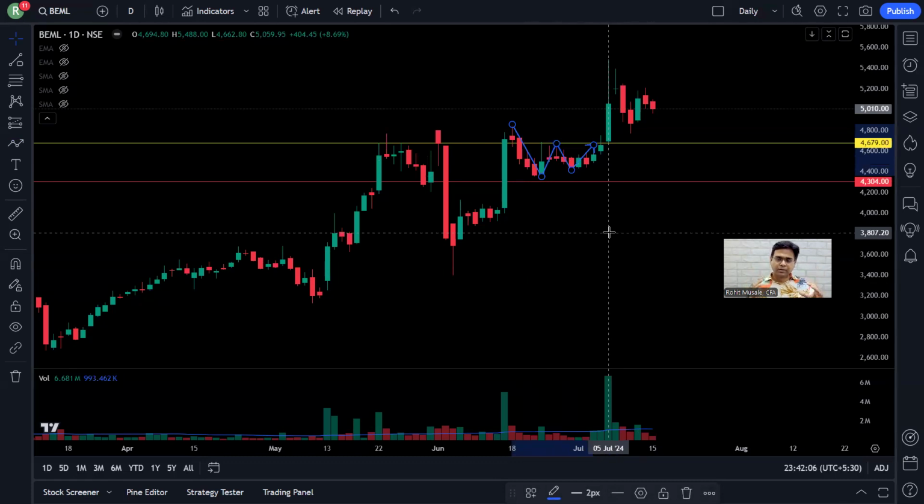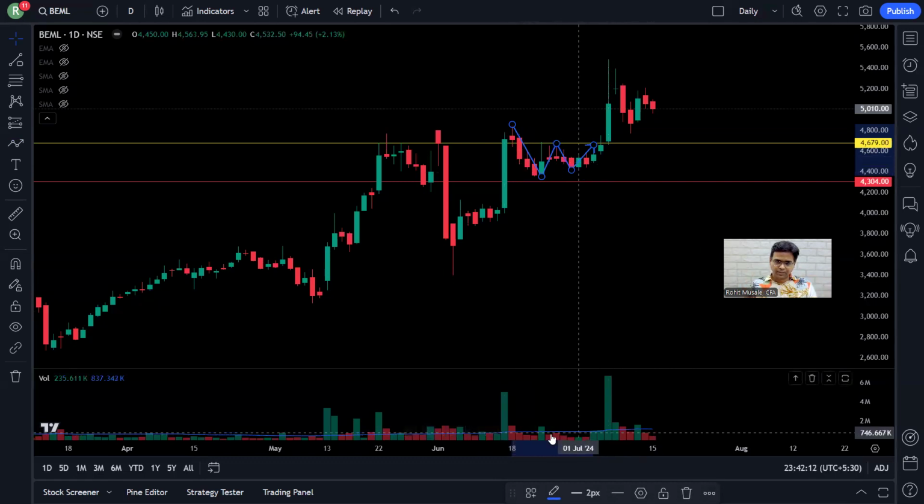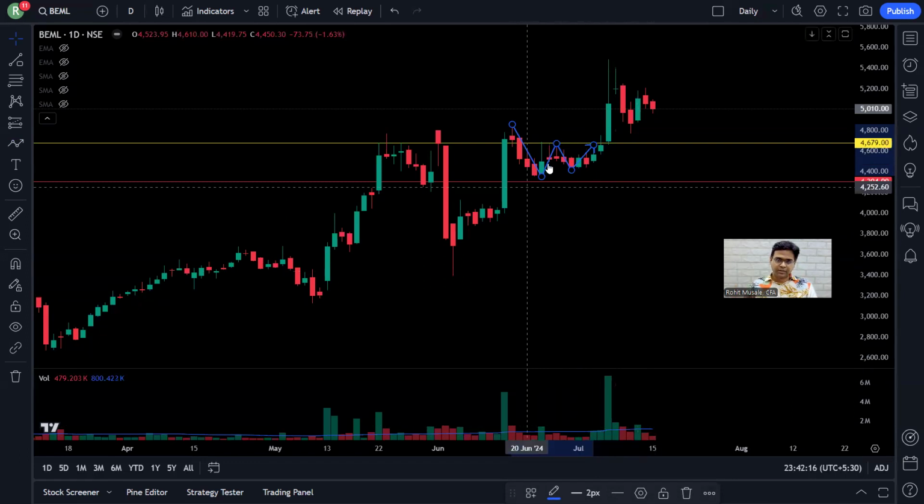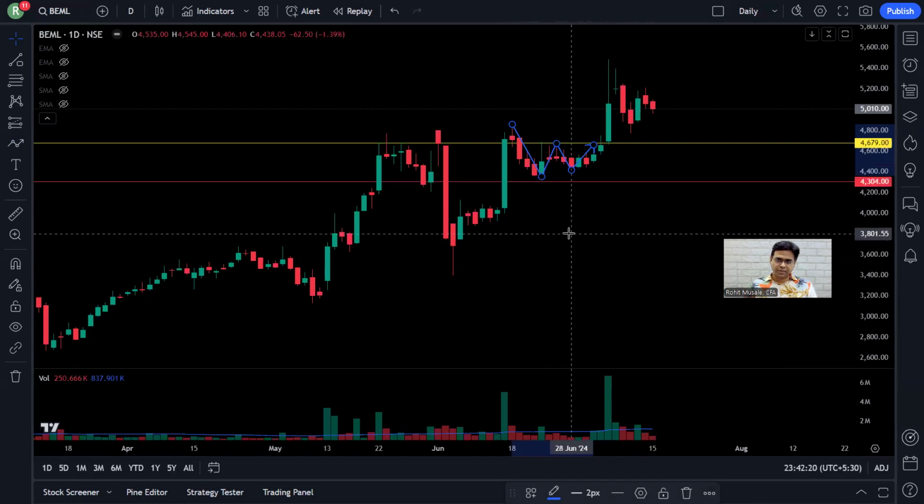You can see that the price is getting squeezed, plus the volume during that period, the selling volume, is low. That means the institutions are not selling. So this is the first reason I identified the base.